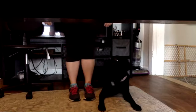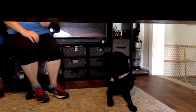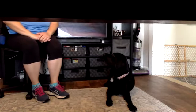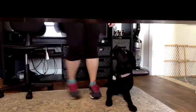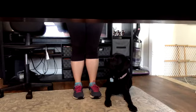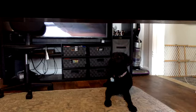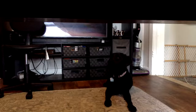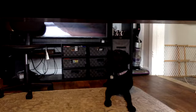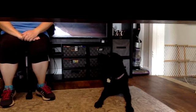Down for 5 seconds while you sit in a chair near the dog. Treat. Down while you first disappear from view for 10 seconds, then sit in a chair for 5 seconds, then return. Treat.